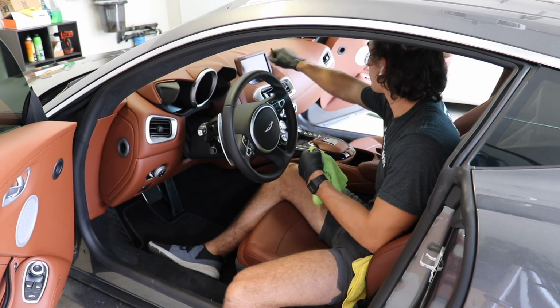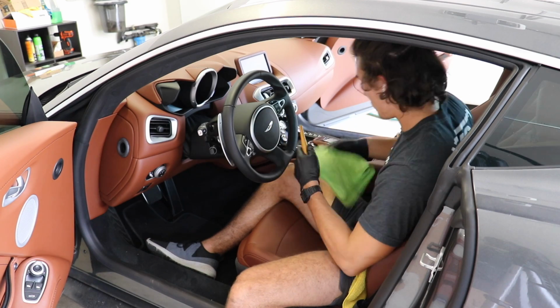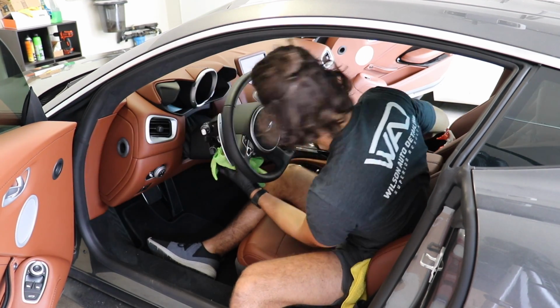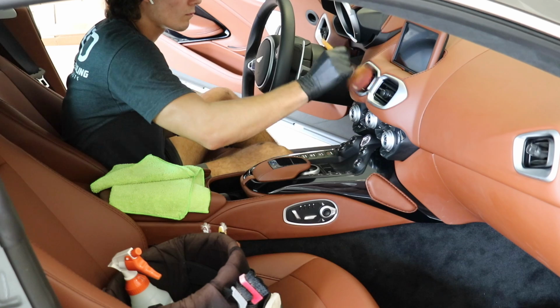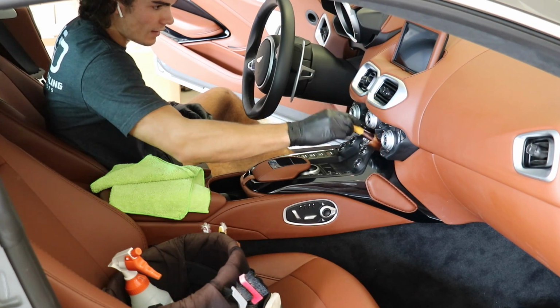This vehicle is already clean. It's not his daily driver. He has a different sedan as his daily driver, as well as a different truck, all 3 of which I detail on a regular basis. And so this one does not need the level of attention or even honestly the fundamental same approach as other details need.